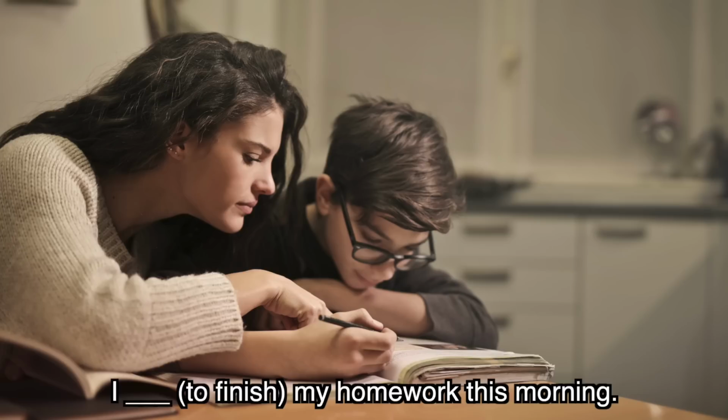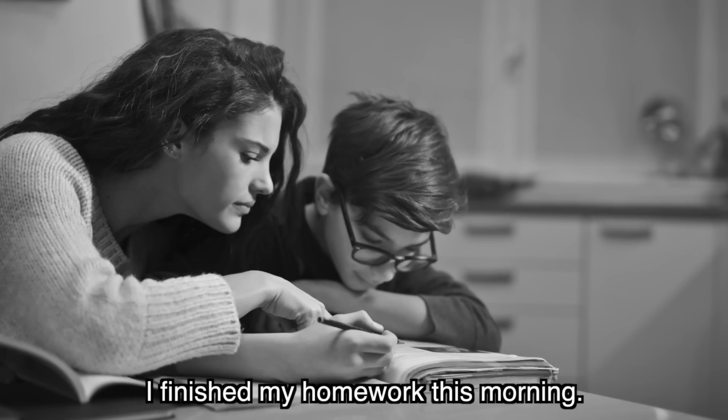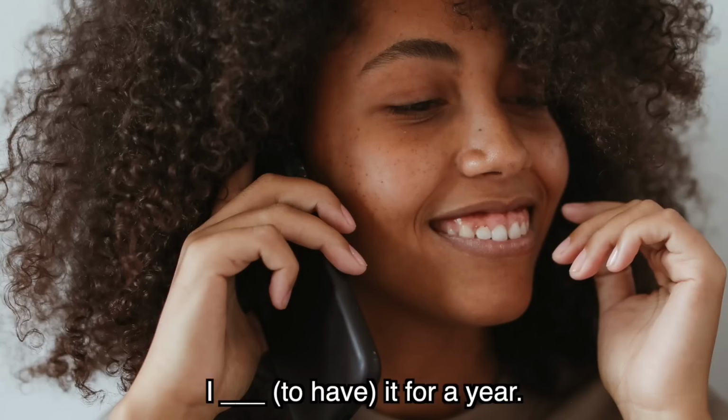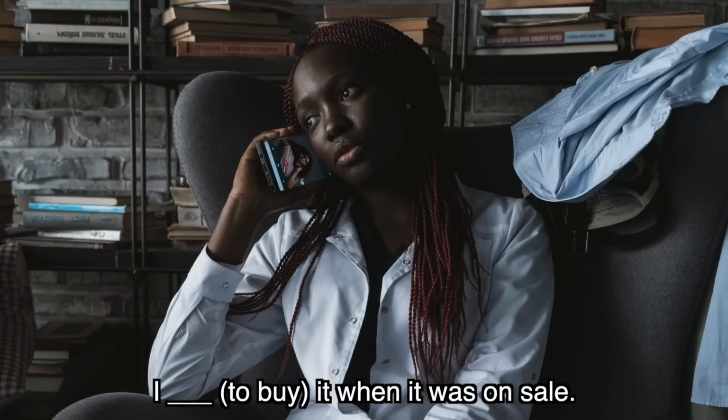Another one, I blank to finish my homework this morning. The answer, I finished my homework this morning. And in this last example, the 2 tenses are used together. How long blank you to have that phone? I blank to have it for a year. I blank to buy it when it was on sale.